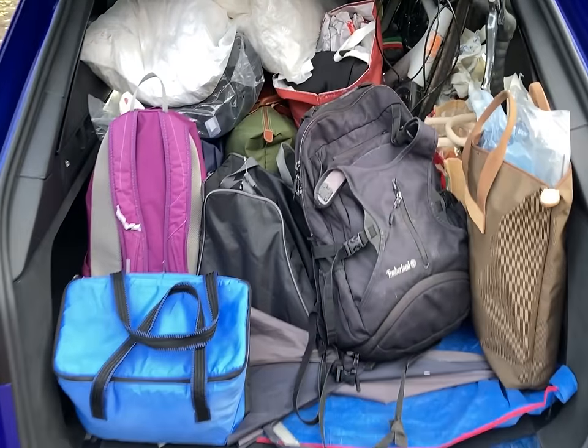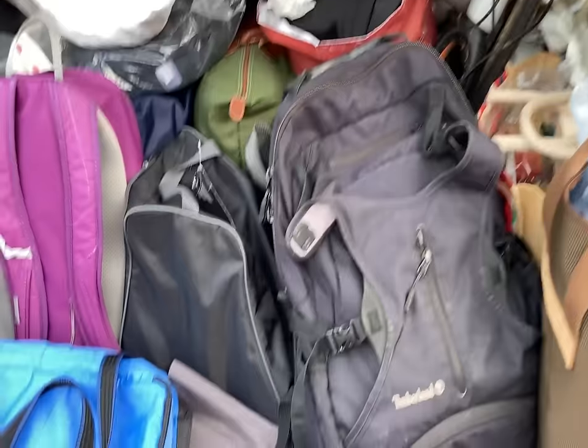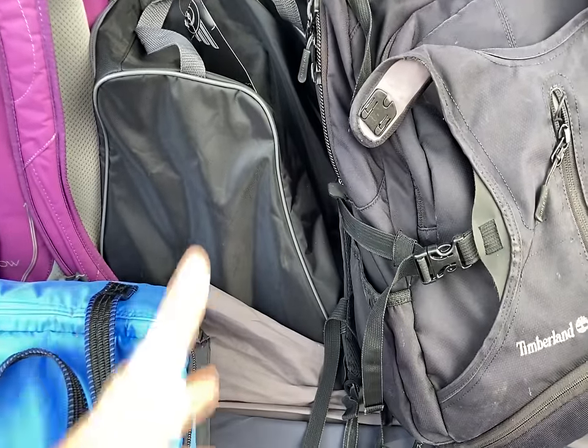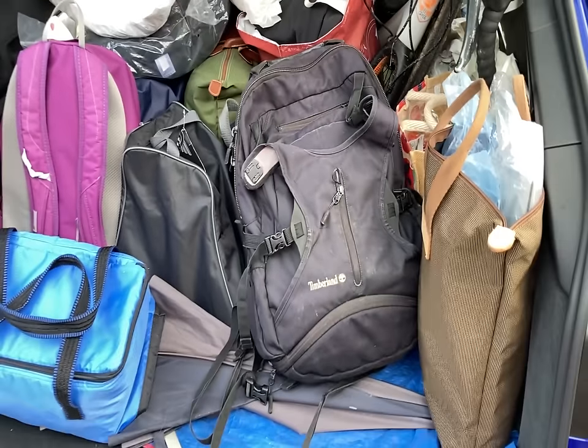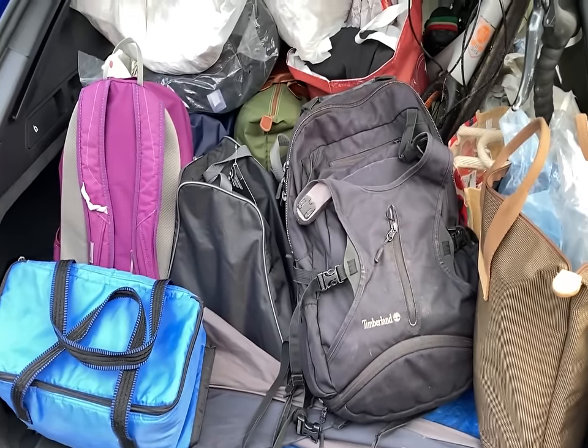Actually doing all right. I normally am used to filling up a Golf, and that means I've actually got a few inches spare down here that are a bit of a bonus. It does mean though that the load could move around when you're driving. In a Golf, everything's normally packed in quite tightly.